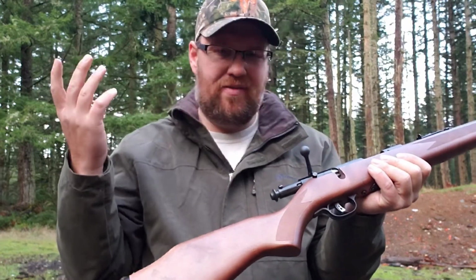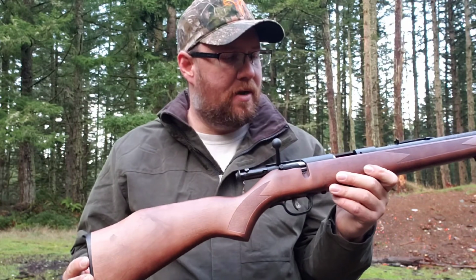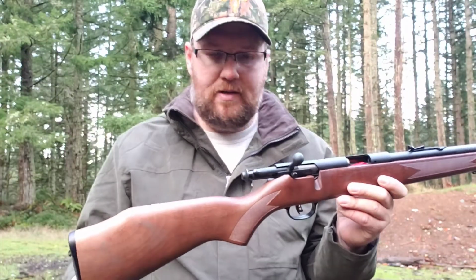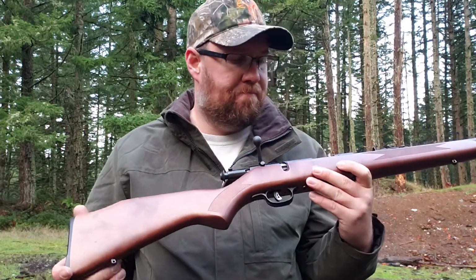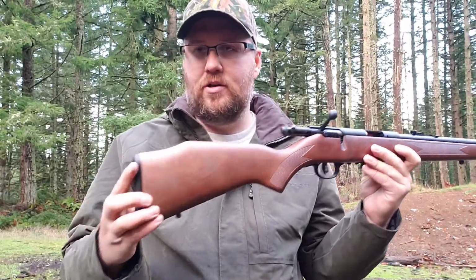Bullet weights anywhere from 30 to 50 grains can be shot out of there. Of course, not shooting as fast as 17 HMR, but I think it's around, don't quote me on this, 1700 to 1800 feet per second, depending on what you're doing. But yeah, it's just a great little gun and fun to shoot.